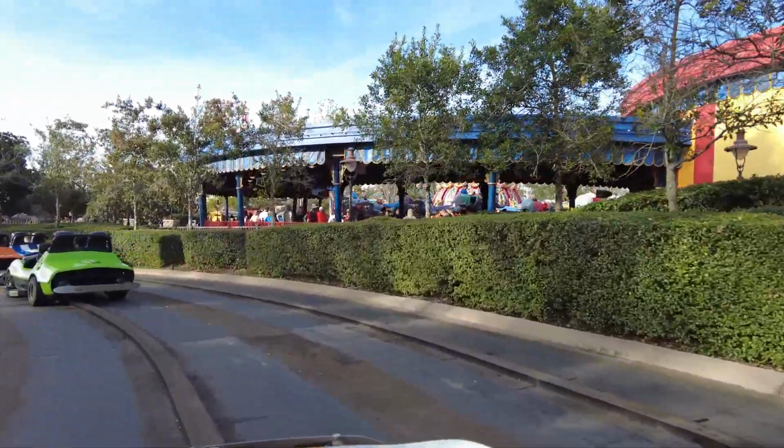Have you guys ever noticed that some of these cars are faster than others? Like, I'm kind of stuck behind this family in front of me, and I feel like they're going as fast as I am, but I'm trailing them the entire time. I'm almost bumper to bumper with them, so I'm having to brake a lot to make sure I'm not actually hitting them. Going right past Dumbo where I was earlier.